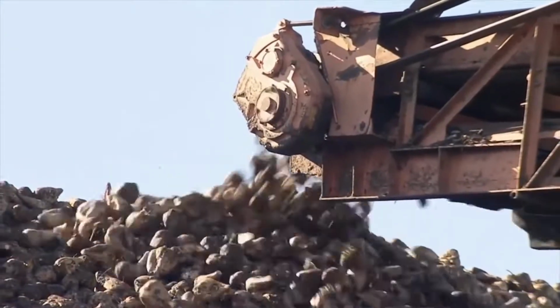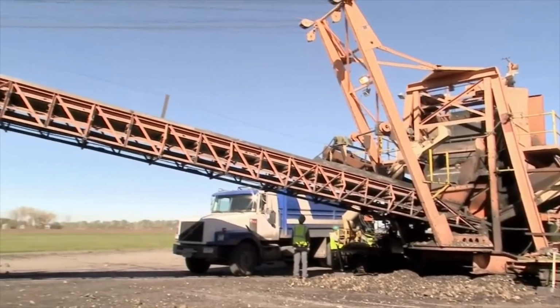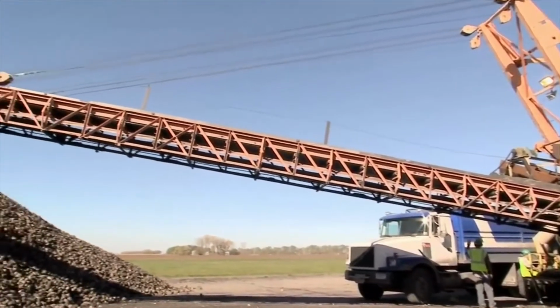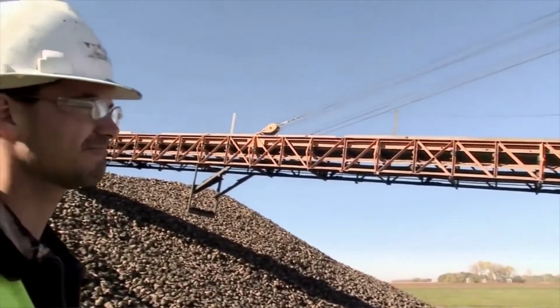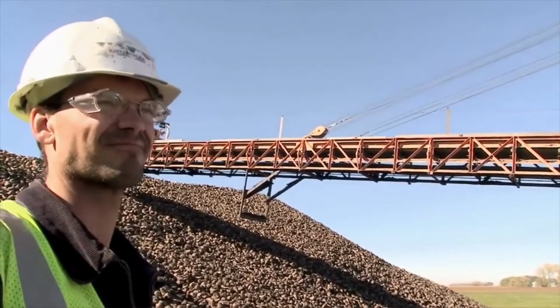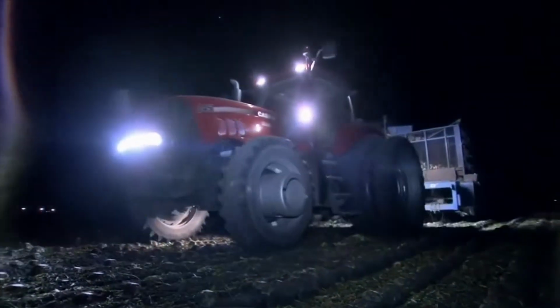If it all doesn't work out as planned, instead of sugar on the shelves, these farmers could lose millions of dollars. It all requires the perfect storm of weather, work, and willpower. And it all begins in the field with farmers like Neil Rockstad.